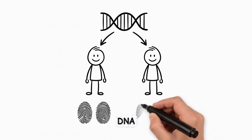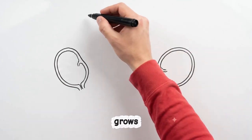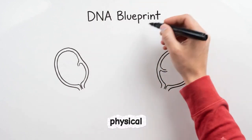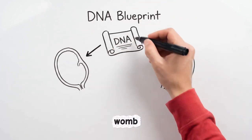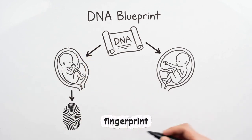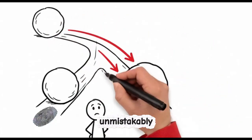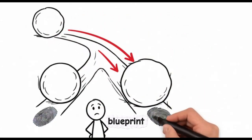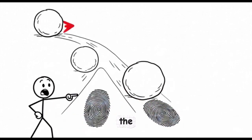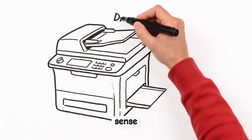Their DNA gives both the same starting blueprint, but each twin grows in a slightly different physical environment inside the womb. Those tiny differences snowball as the fingerprint ridges develop, creating patterns that are unmistakably unique. The blueprint is shared. But the journey isn't. Now the opening mystery makes sense.